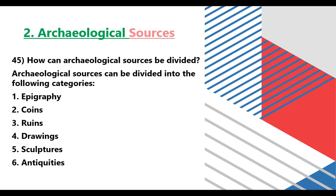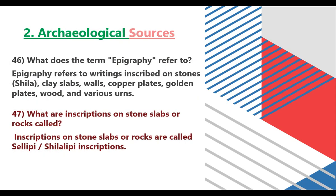How can archaeological sources be divided? Archaeological sources can be divided into the following categories: epigraphy, coins, ruins, drawings, sculptures, antiquities. What does the term epigraphy refer to? Epigraphy refers to writings inscribed on stones, clay slabs, copper plates, golden plates, wood, and various urns.